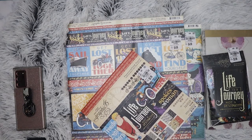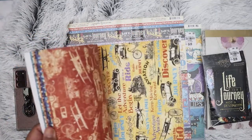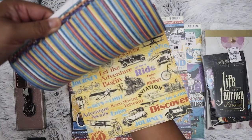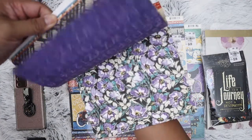Let me throw this away. I hate keeping all this sticky stuff on there. Okay, so here's a quick flip through. Looks like you get two of each.